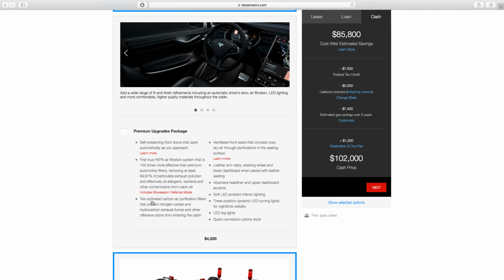So I'm in Mountain View, and I guess I don't need the HEPA air filter because there isn't really that much dirty stuff around here.